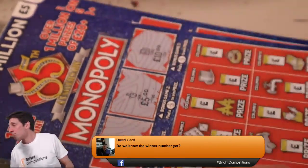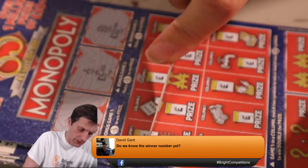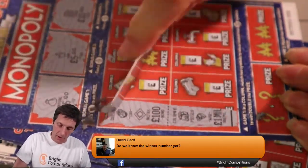But we've got one on this one. We've got another £5 on that one. What card's that? Number 4. Right, so there we go. So we've got £5 on 4. So we're up to £15 at the moment. So there we go.